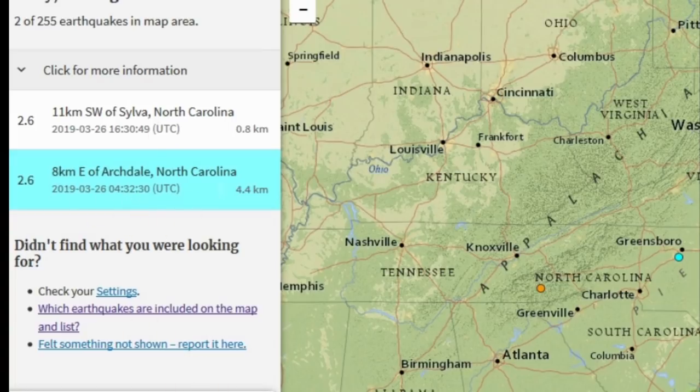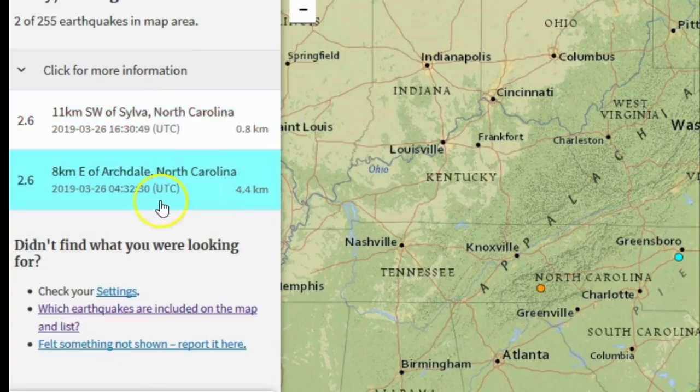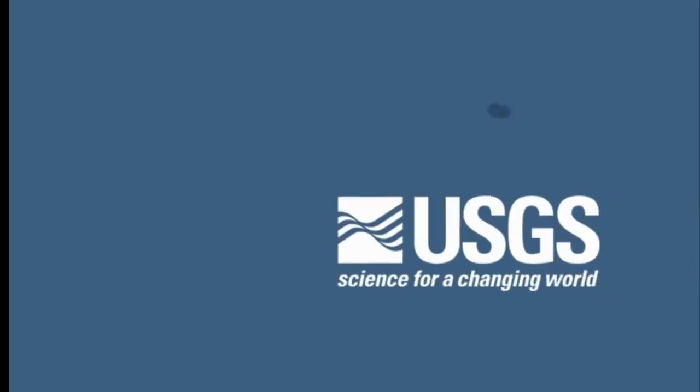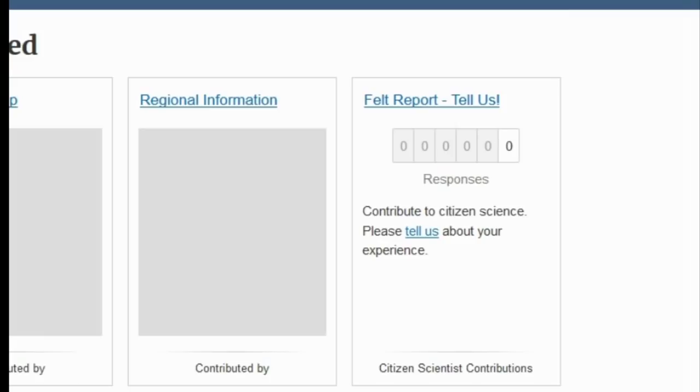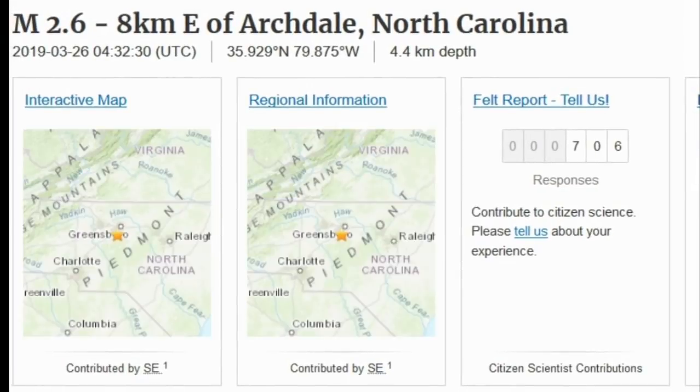So let's download the seismic data to the closest seismic station to this event. Let's click on the event page. If it will let me, come on, buddy. There we go. Thank you, USGS. Okay, so here's the first earthquake, magnitude 2.6 at 4.4 kilometers in depth.